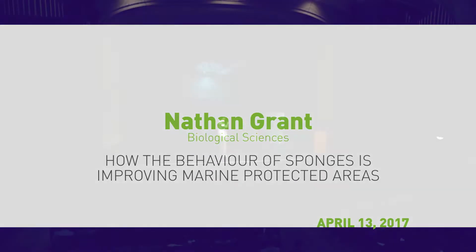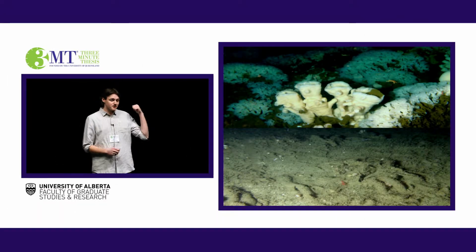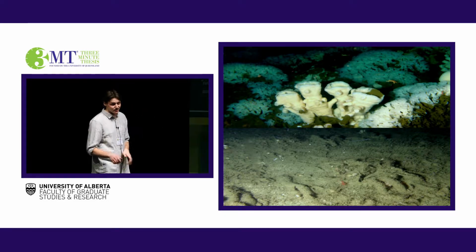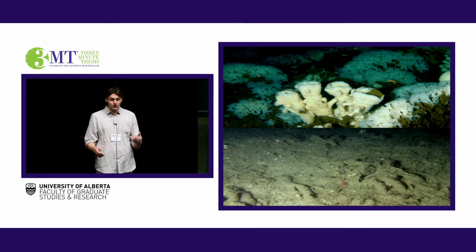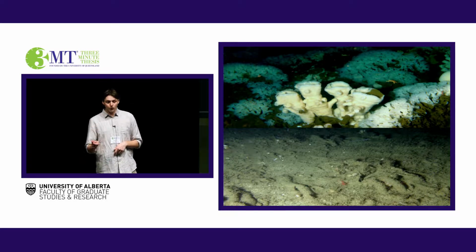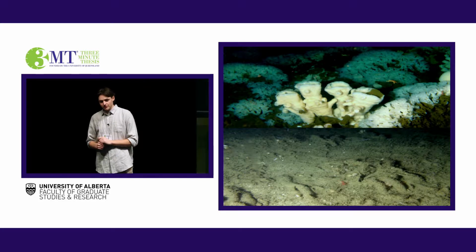Before today, some of you may never have seen an image like this before, nor ever heard the term sponge reef. And that's not surprising, as this is an ecosystem that only exists in the deep waters off the coast of BC and Alaska and nowhere else on the planet. Now, for those of you who are unfamiliar, you can think of this as the shallow water coral reefs you already know, but instead of corals, these reefs are built up by the skeletons of animals called glass sponges.